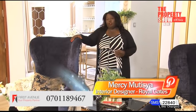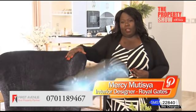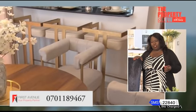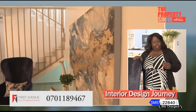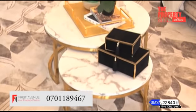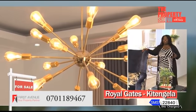I have a team of fundis who we work with because I make bespoke furniture for my clients, and I like putting furniture that you cannot find anywhere, so my clients can enjoy unique pieces. Subtleness comes with the colors that we've chosen. For example, the colors that we've chosen here are champagne and cream, and the blue, which is a very glamorous color. And also I've used a lot of gold elements on the coffee tables and on the stands and on the artifacts, and that's what brings in the glamour.